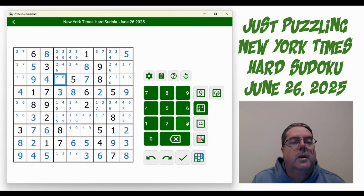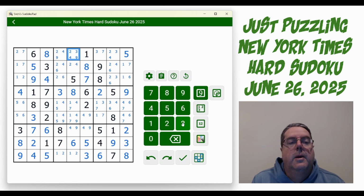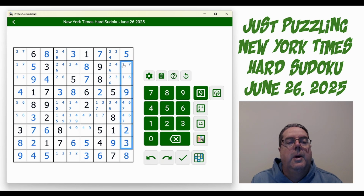Okay, so the 3 can't be in this row, can't be in this column, so that can't be right, and that can't be right. So that there is the 3, right? So taking out that column there, taking out that column there, and that row there, that leaves me the only place of the 3. So this can't be a 3 now, so that's a 7. The only place a 3 can go now is in this cell here, mainly because of these two, and this one, so that's a 3 there.